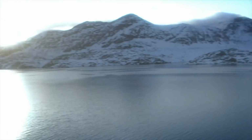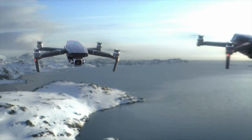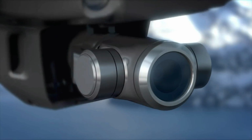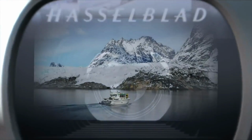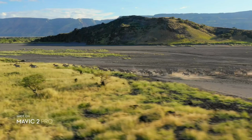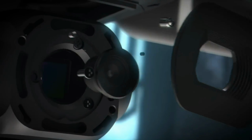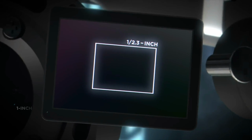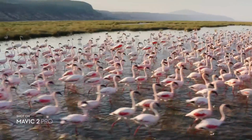The aircraft comes in two new editions, Mavic 2 Pro and Mavic 2 Zoom. Both cameras utilize DJI's latest 3-axis gimbal technology, ensuring smooth, stable footage in any situation. Mavic 2 Pro commands a powerful 1-inch sensor, offering you greater image quality with superior light and color performance.